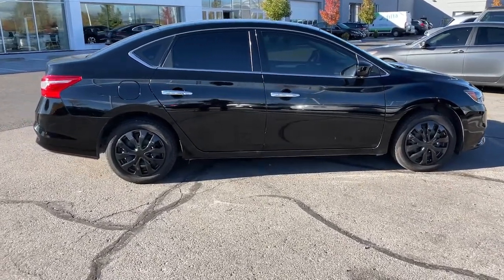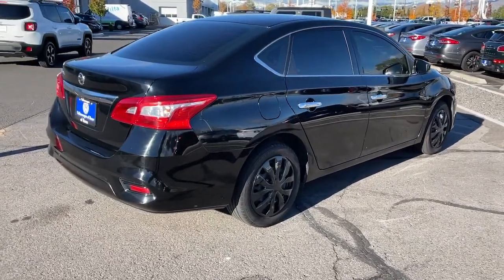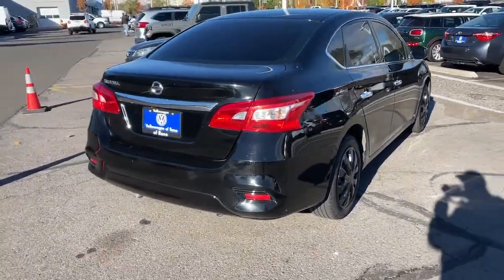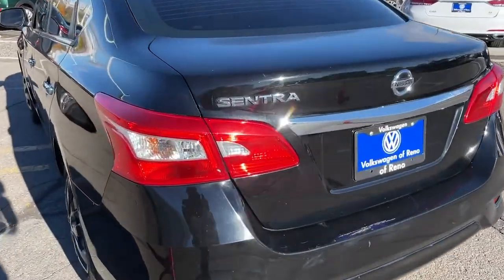These are just some of the great options this vehicle comes with: keyless entry, four-cylinder engine, iPod, MP3 input, electronic stability control, Bluetooth, vehicle anti-theft system, pass-through rear seat, intermittent wipers, passenger vanity mirror, variable speed intermittent wipers.